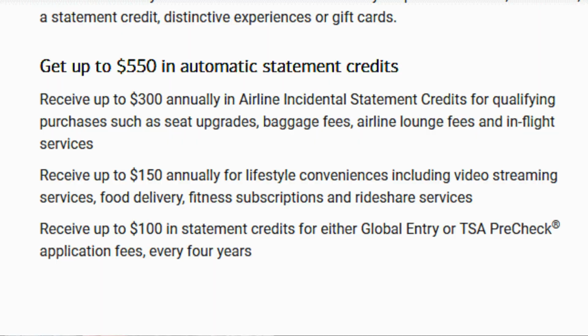Where this card gives you a lot more is in the extras. So the airline incidental credit you can get per year is up to $300 for things like checked baggage, airport lounge access, in-flight purchases, that sort of thing. You have the same up to $100 TSA pre-check or global entry credit. You have an up to $150 per year lifestyle credit for things like rideshare services, fitness club subscriptions, food delivery, and there's one or two others in there as well.